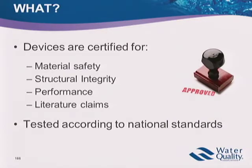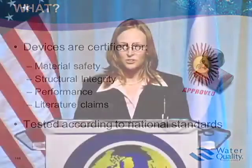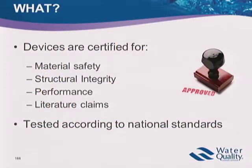They also look at performance in many cases. So if it's supposed to remove arsenic, give it a really high challenge of arsenic and see how does it actually remove it. Does it really remove it under worst case situations? Literature claims are on there, so whatever's tested, the literature has to match that. All of the testing is conducted according to national standards.